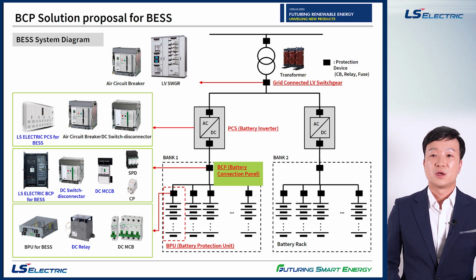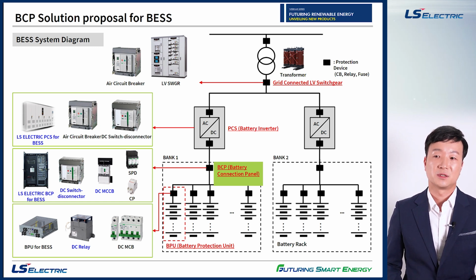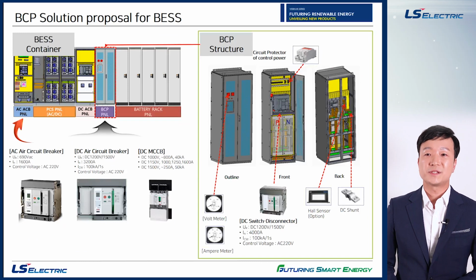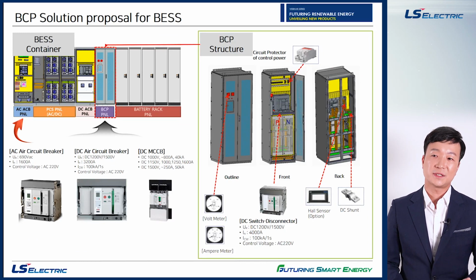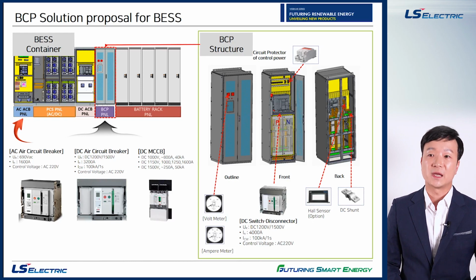From an installation devices perspective, we provide all kinds of AC and DC protection units such as circuit breakers, DC switch disconnectors, and DC relays. BCP is placed between PCS and battery racks, so it can protect the battery system from electrical faults. Inside this BCP, DC switch disconnectors are mainly used for switching, but it can protect circuits in combination with fuses as well. DC circuit breakers can also be installed here as alternatives.